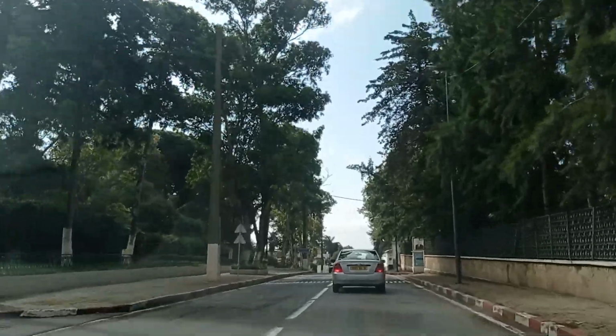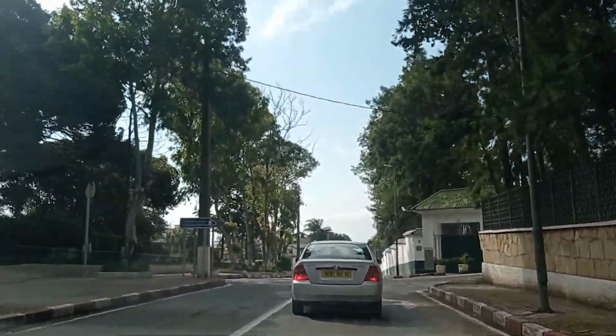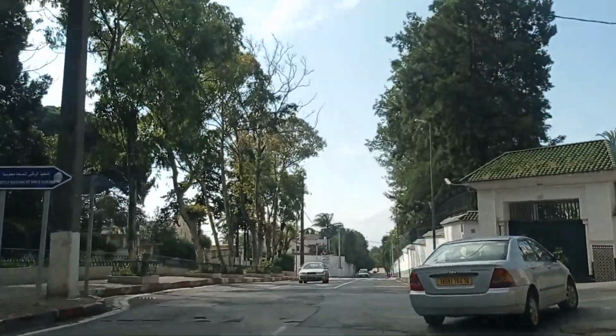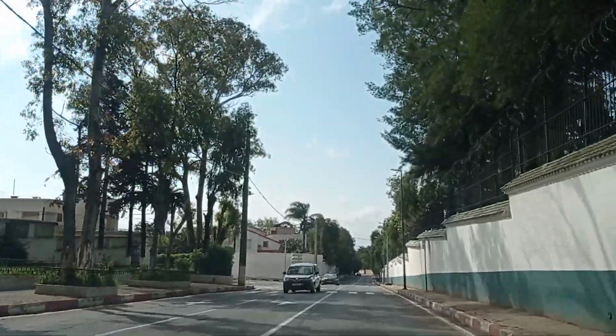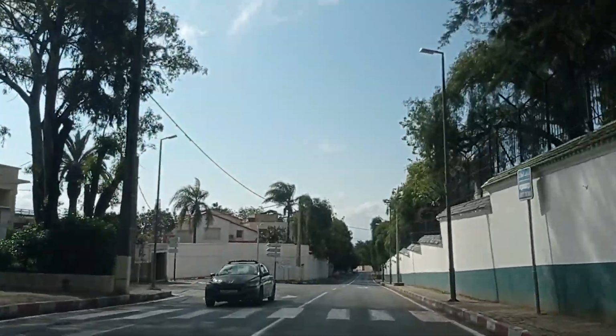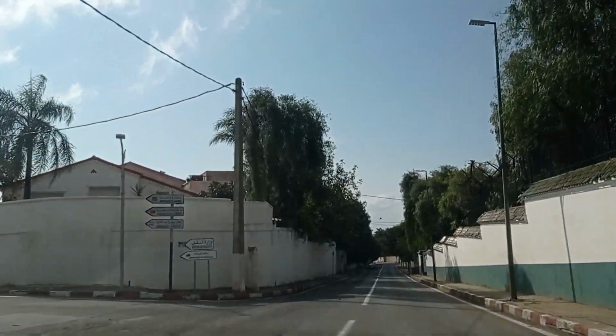It's an upscale living neighborhood, a very beautiful neighborhood of Algiers. Now, if you want to go to Hydra, I think you can take the right, yes. Now, we're going to turn left and drive back to Champ de Manoeuvre via Poisson.